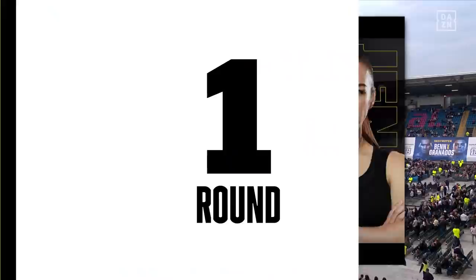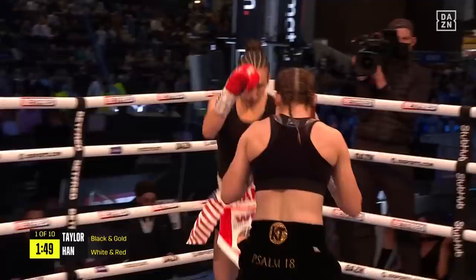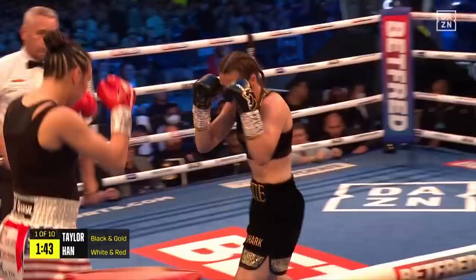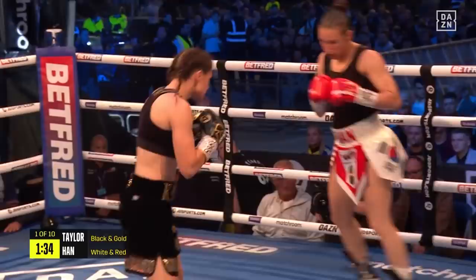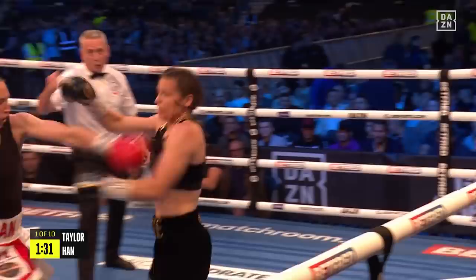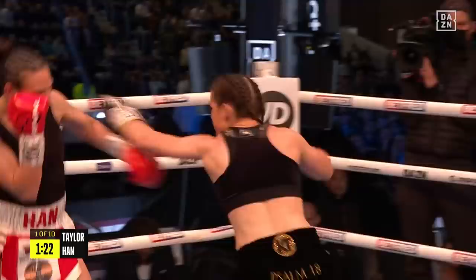Taylor immediately onto the front foot, looking to dominate right from the opening bell. Flicking out a jab, already landing, and already making Hahn look slightly uncomfortable on the end of a fairly light jab. Taylor slipping inside the jab of Hahn and trying to land the left hook to the chin. Really looks like she means business tonight.